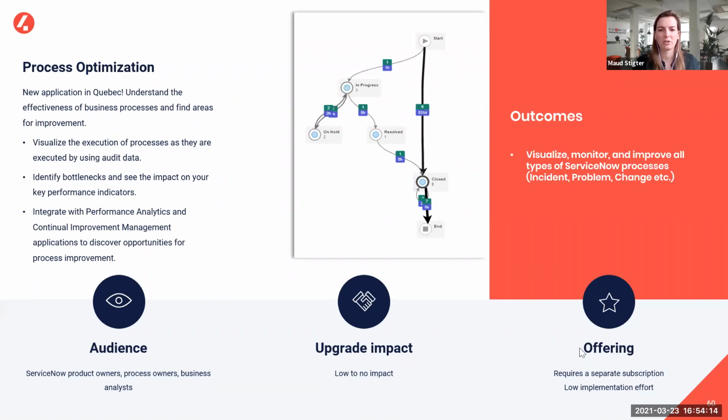The first step is to visualize the execution of the processes by using audit data. And this data is stored in the sys audit table of your ServiceNow instance. The second step is to analyze the actual process. So you can easily compare your intended process, which is probably documented, with your actual process. And then the third step is to improve it.